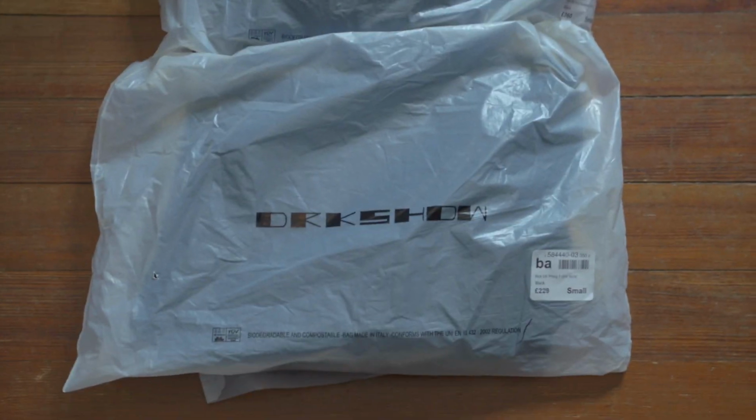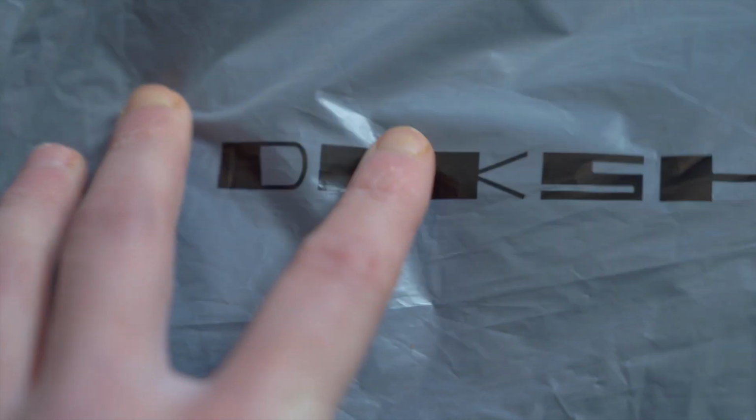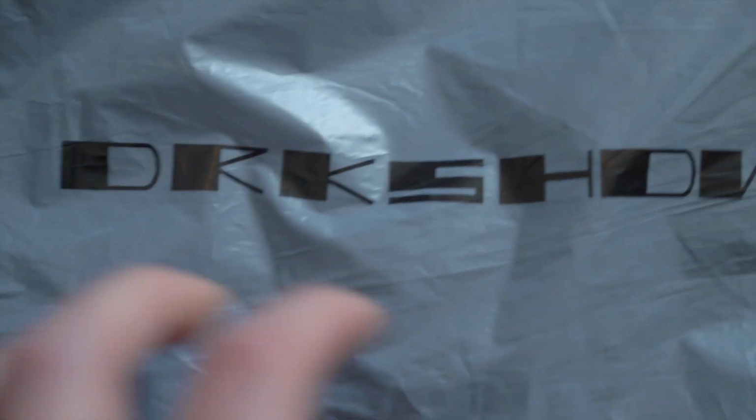Okay, so as we always do on this channel, I think we got to start off with the retail bags they come in. And as we mentioned, these are Dark Shadow. So they have the Dark Shadow logo on there, kind of bold and stretched out, kind of, I'd say, alien-esque looking, which, if you know anything about Rick Owens, I'd say is pretty fitting.